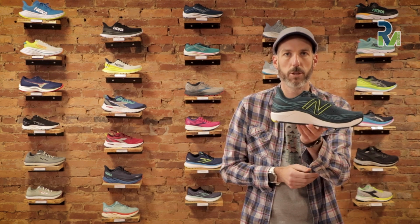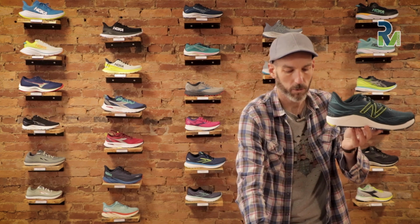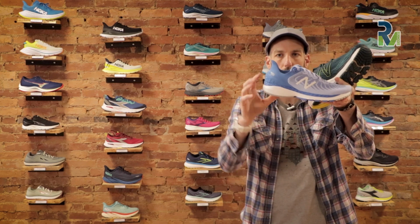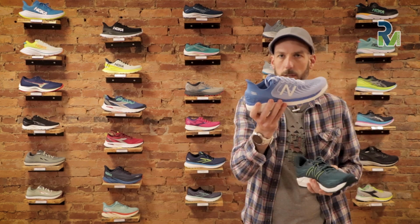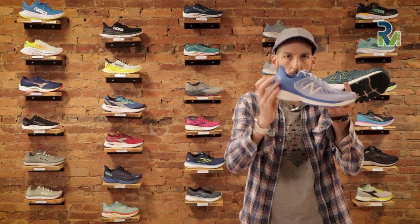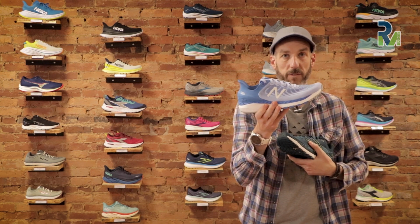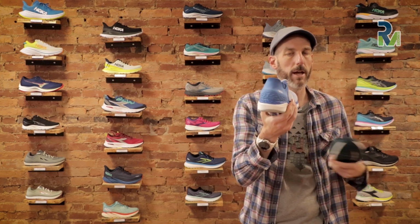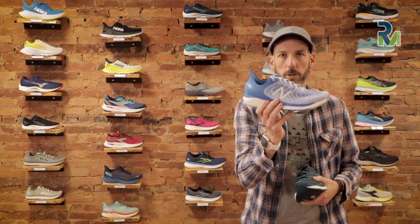So a couple of changes right off the bat on this shoe. If you're looking at our old version, version 11, it had the little heel cup here that was really curved in and really defined. You see on our wall that a lot of brands have switched to this sort of heel cup. New Balance, at least from our vantage point, was the first to really adapt it. Interestingly enough, looking at stuff for 2022, they're going to start going away from it.